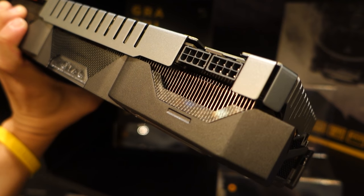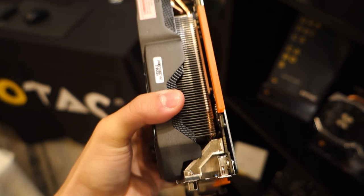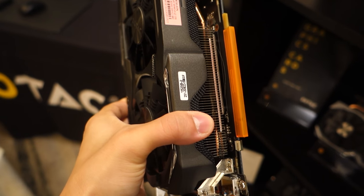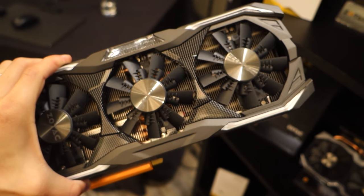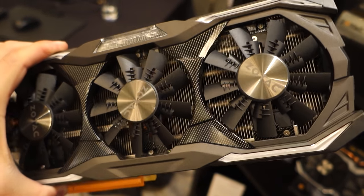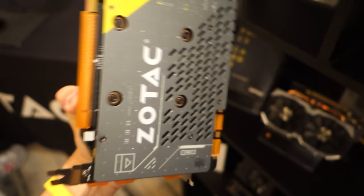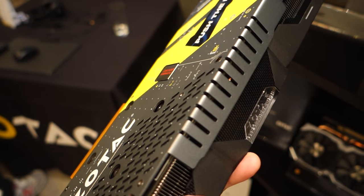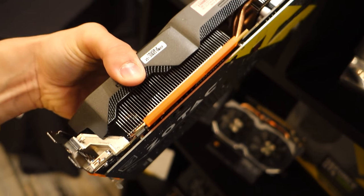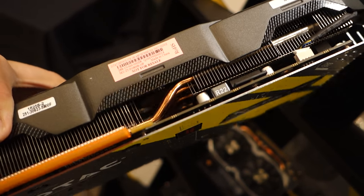Sweet mother of God. So you get dual 8-pin PCIe, so better stability for overclocking. Might actually even land you a few extra megahertz on the GPU core clock. Triple fan. The fans have a pretty cool design, again, with the carbon fiber that Zotac has been known for in recent years. You get some RGB LEDs with their Spectrum lighting software. Very nice wraparound backplate. Again, with this freaking heatsink, it's pretty beefy. I think I counted about six millimeter copper heat pipes there.